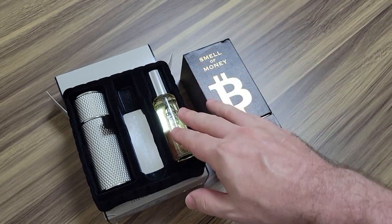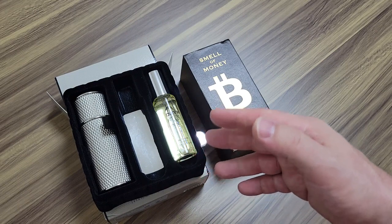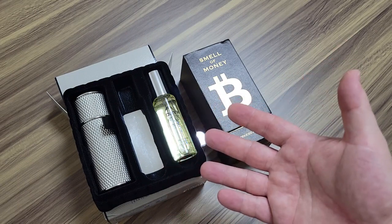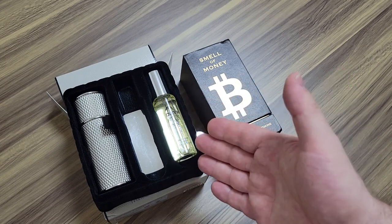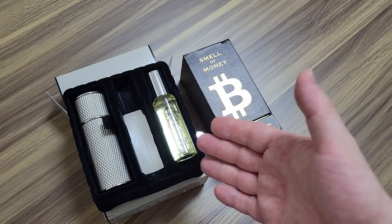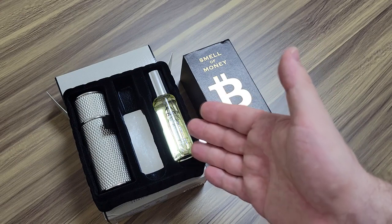Yeah, if I'm going to compare this to anything, somebody said in the comments that this is somewhere in the line of Terre de Hermes or Prada L'Homme. And guys, this is not Terre de Hermes. It's missing that prominent orange note, that earthy orange. It doesn't have that, and that's a big deal. It does have that vetiver, though.